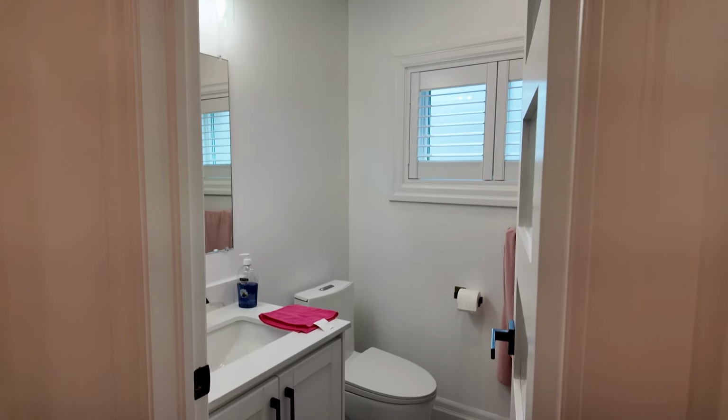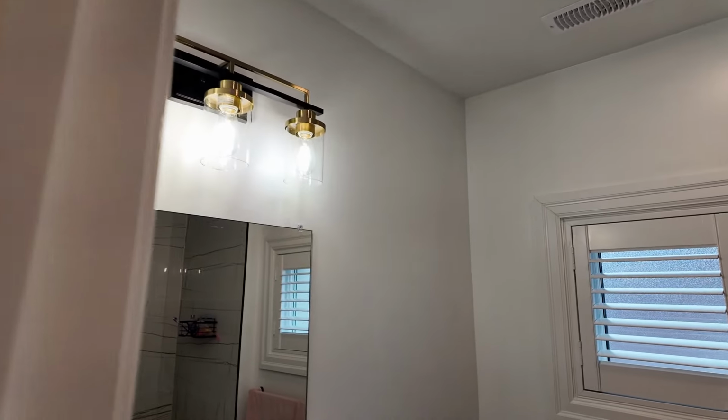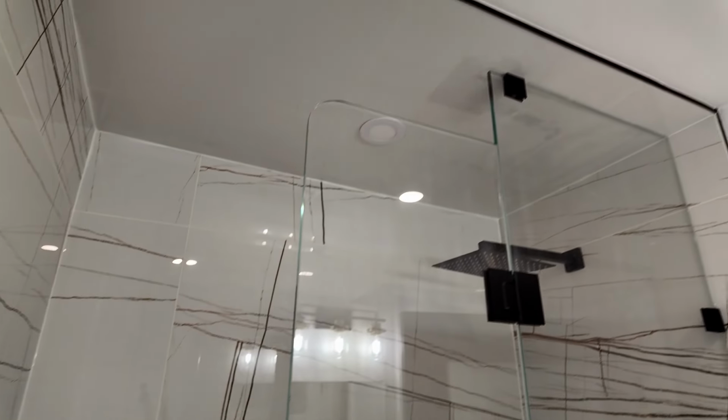Moving on to the bathroom, it is night and day compared with the old washroom. It looked quite old previously, but now it is updated with new upgraded blinds, a new sink, new lights with pot lights, and a modern black shower head and a new bathtub.